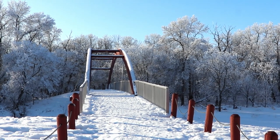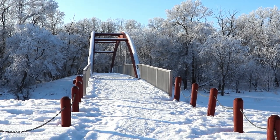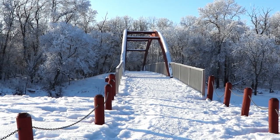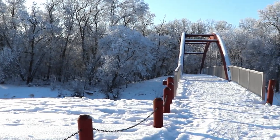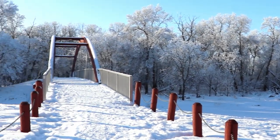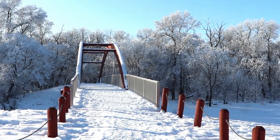I'll say this is a nice, pretty bridge. I believe it was built in 1969 or so, when the park was established. Honestly, I've been here 2-3 times, and it kind of looks pretty in any season.